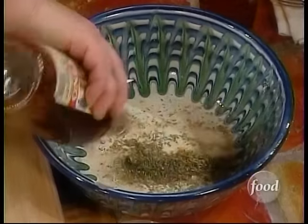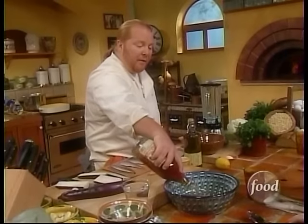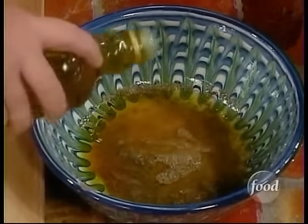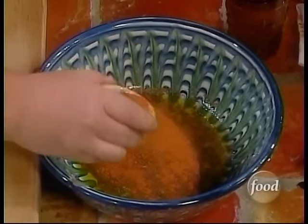Now we've got that toasted oregano. I'm going to add about a half cup or a quarter cup of red wine vinegar. I'm going to add some olive oil, about 50-50 in this case. This is kind of like a marinade that would just as well be a salad dressing. And I'm going to add a little bit of cayenne, maybe about a teaspoon.